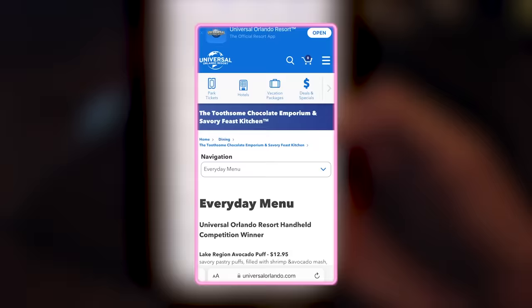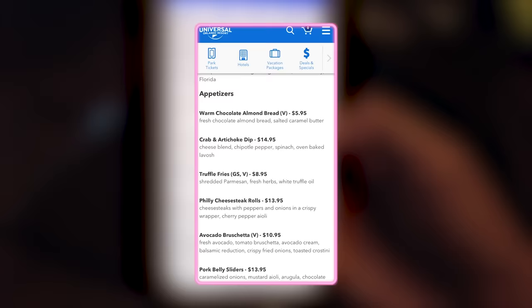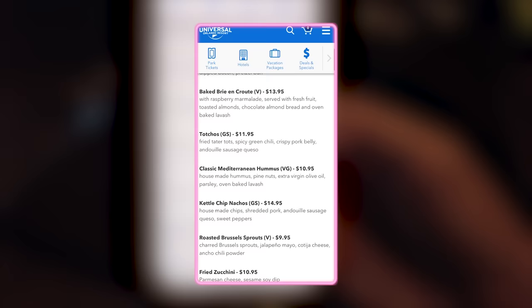Taking a look at the Toothsome menu, you're going to see chocolate throughout the savory courses as well as dessert, starting with things like the warm chocolate almond bread, which is delicious, basically fresh chocolate bread. But they have also things without chocolate like crab dip, truffle fries. They've got a baked brie. They have pork belly sliders that come with chocolate dipped bacon on top. That's interesting. Nachos, Brussels sprouts, etc.